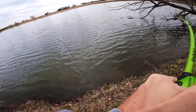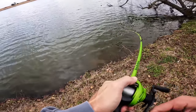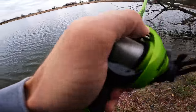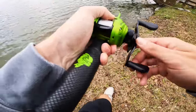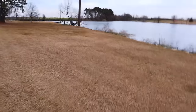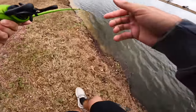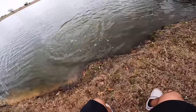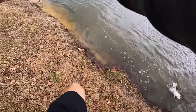Guys, that's a biggin. Yo, Adam. I got a biggin. Yeah, that's a biggin, guys. Oh my gosh, this thing. I can't even move. Adam, I got a huge one. Noah's got a big one. He is far away, too. I'm running. Oh my gosh. Guys, it's a big one.